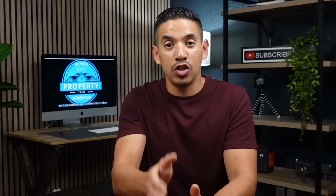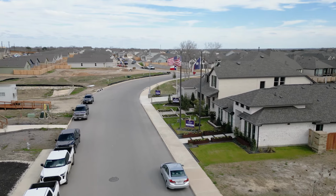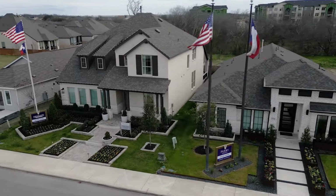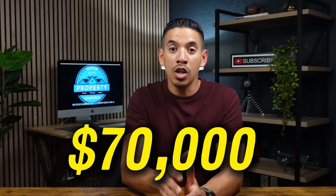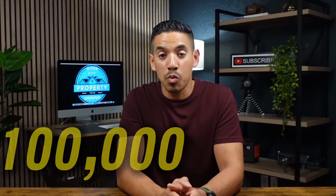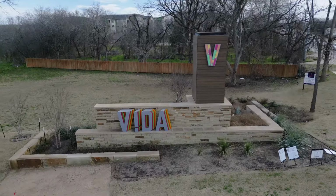But this community is just getting started. So all these great amenities are soon to come, and if you purchase before they build the amenity center, you'll definitely have a higher equity position. Top-end builders like Highland Homes and Perry Homes have never built on this side of town before, until now. And homes just like these from the exact same builders are ranging anywhere from $70,000 to over $100,000 more in other communities around San Antonio. But here in VIDA, you get the same type of luxury for a more affordable price.